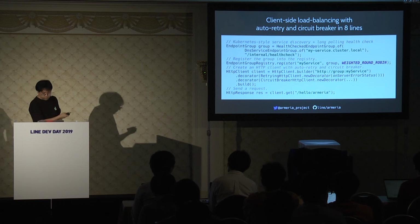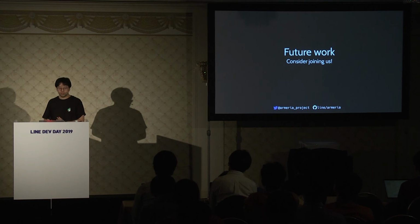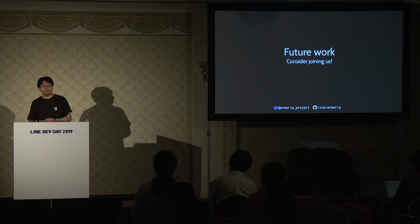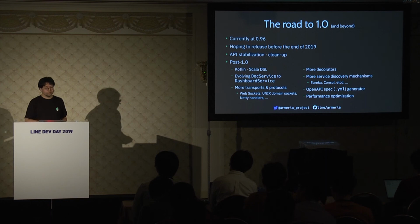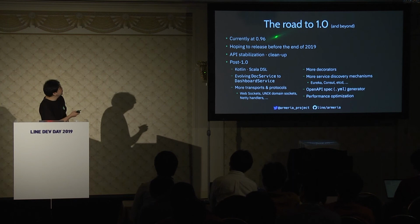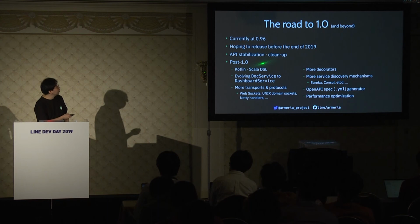Okay, we covered various important aspects to consider when adopting microservice architecture and how they affected the design decisions when building Armeria. However, it's not the end of the story, so there are still many things to do. It would be really nice if you gave it a try and let us know if there's room for improvement. We are going to be very happy to do many things for you. Currently Armeria is at version 0.96 and we hope to release 1.0 before the end of this year. I think your involvement is really important and there are many things to do after 1.0. So it's going to be a lot of fun if you join us and work together.